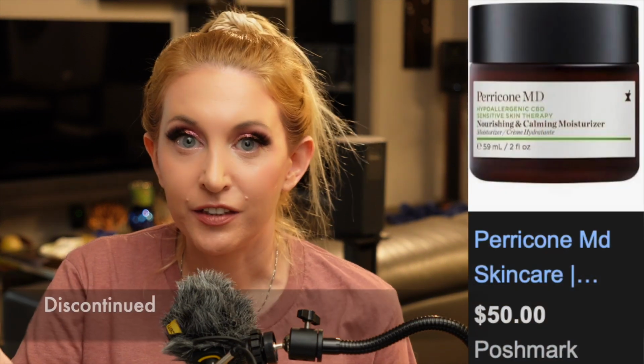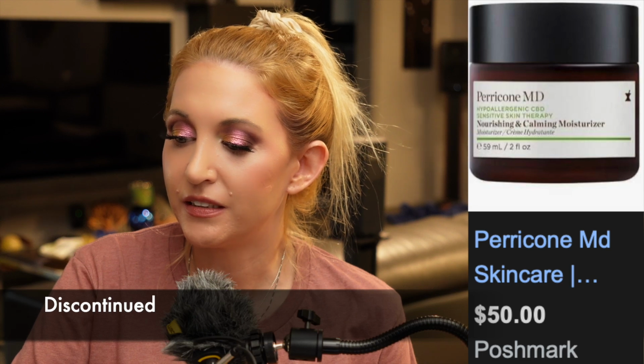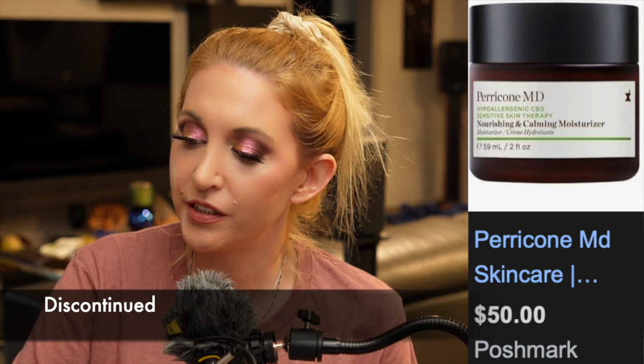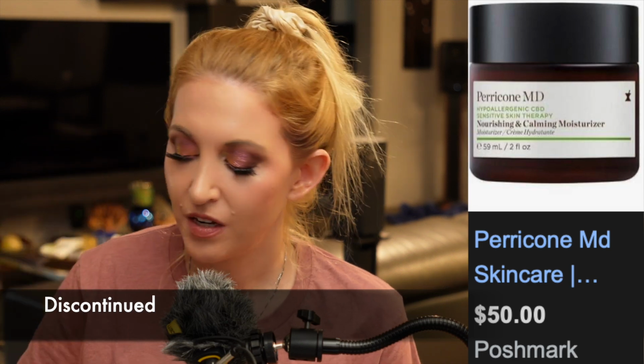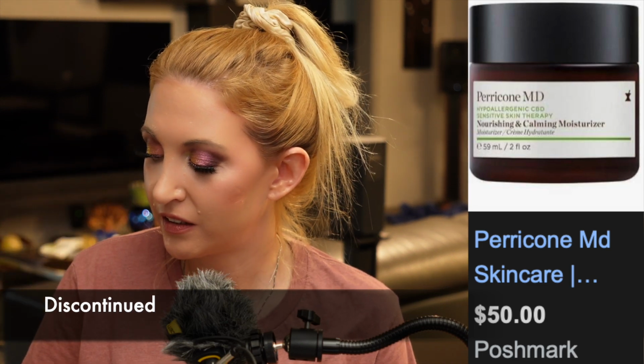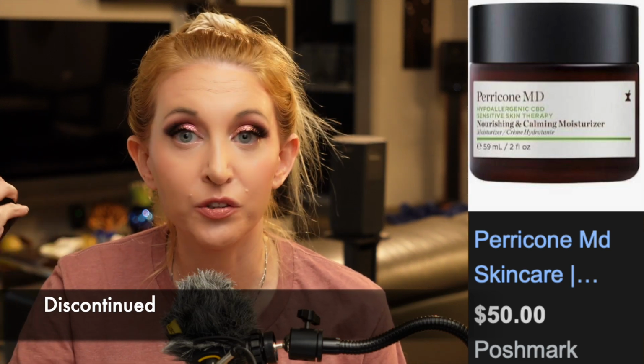Then I got this from Perricone MD. This is the Hypoallergenic CBD Sensitive Skin Therapy Nourishing and Calming Moisturizer. This might be discontinued. I got this as part of a set. It came with this and a couple other moisturizers that were all $25.